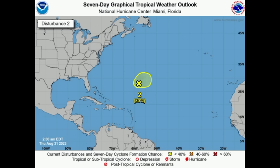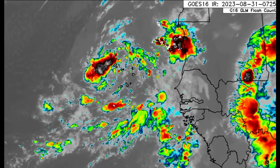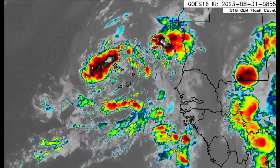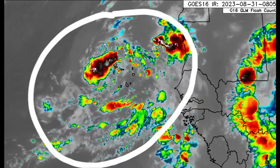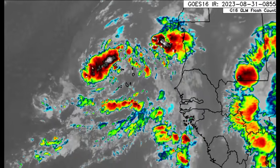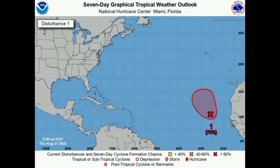And then next, we're heading to the coast of Africa. Here we are, and we can see all this disorganized shower and thunderstorm activity, and that is all in association with Invest 94L, which is a disturbance we might see develop as we head into the next couple of days. So as we can see, it is highlighted in red, and that represents that the formation chance is high at 70% through the next 7 days and also through the next 2 days.